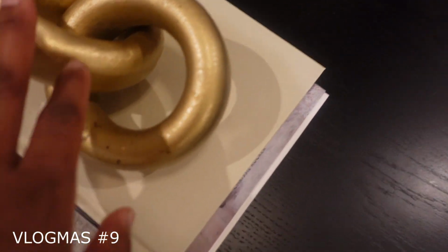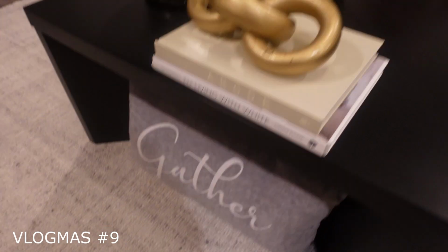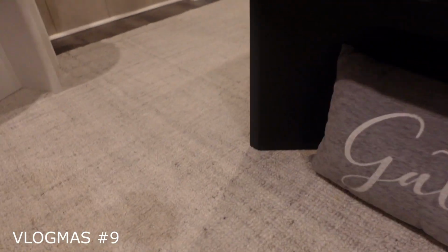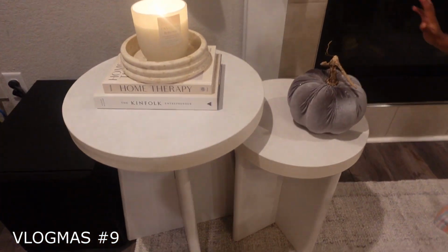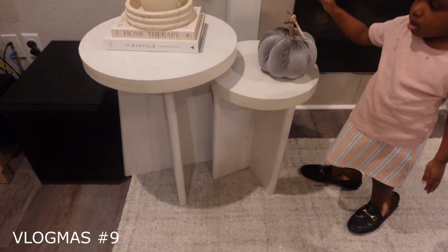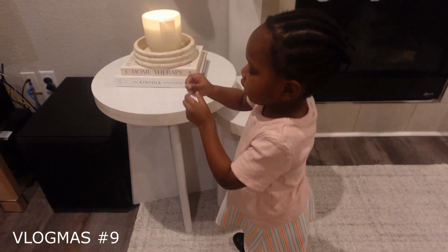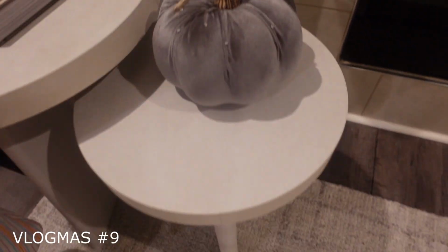This is from Home Goods, the gold chain. The books are from Home Goods. This vase right here is from Home Goods. The gather, I think I got that from At Home. These I got from Home Goods. And then these two, my favorite pieces here, I got those from Walmart on sale. Less than $120. And of course, I wanted to add some fall decor. I got this pumpkin from Home Goods. So that's what I did.